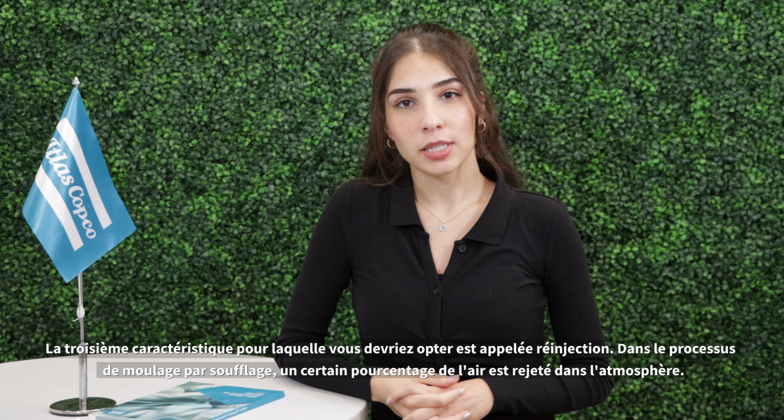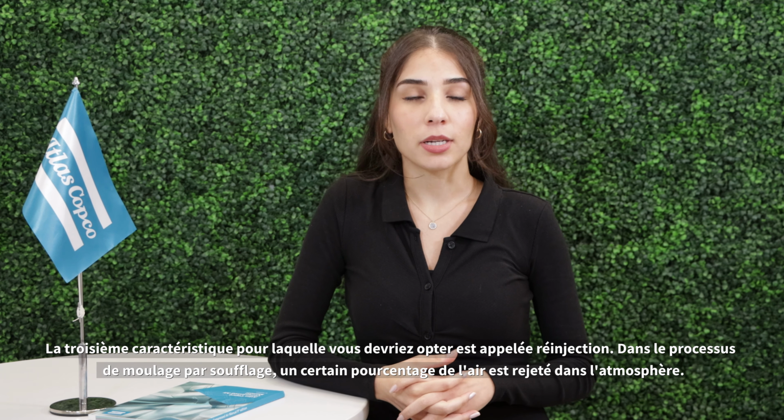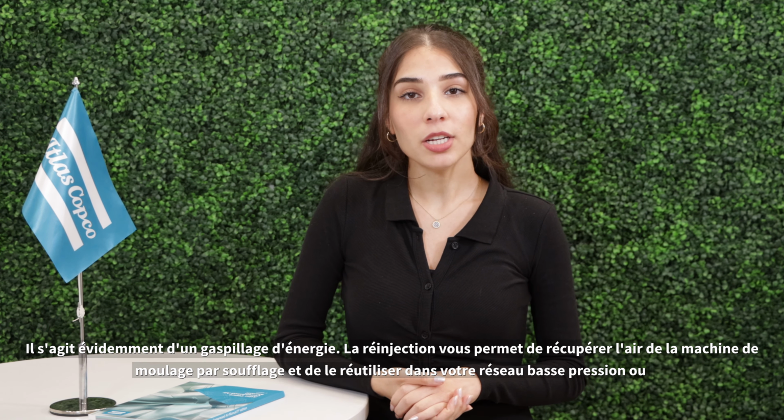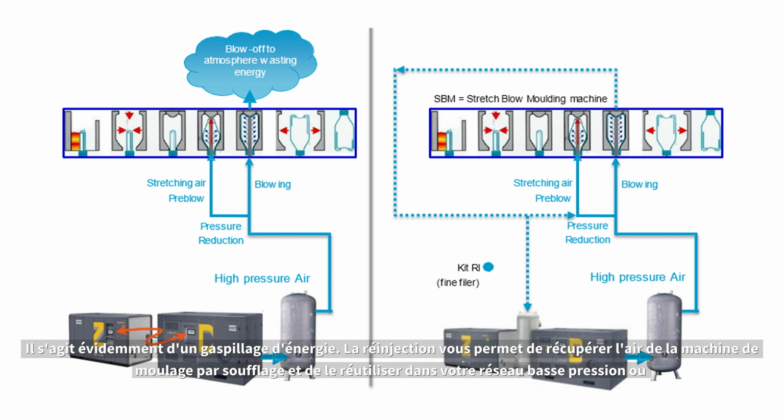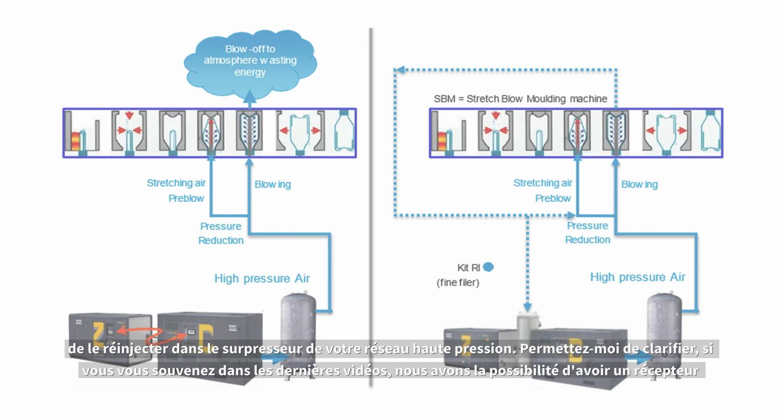Within the blow molding process, there is a certain percentage of the air that is blown off to the atmosphere. This is obviously wasted energy. What reinjection allows you to do is recover the air from the blow molding machine and reuse it in your low pressure network or reinject it into the booster for high pressure network.